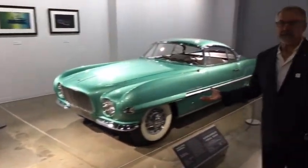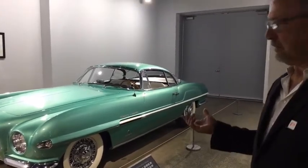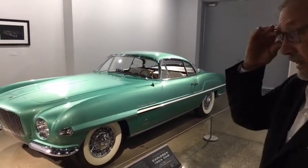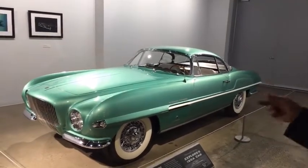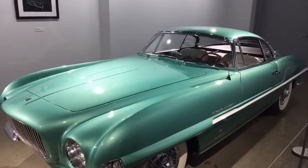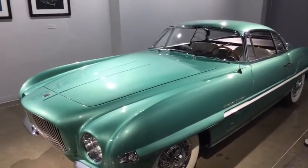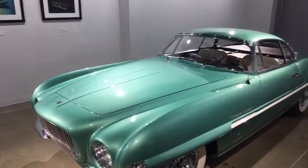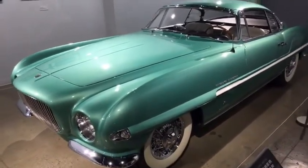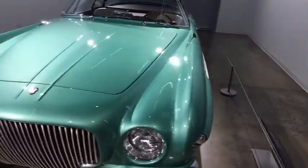You know, Virgil Exner, who was the head of design for Chrysler, really did celebrate Italian design and actually worked together with Ghia on a number of different cars. This is one in particular, the Explorer, done by Ghia in Italy. So they would prepare a Chrysler chassis of a particular dimension, send it to Italy for a styling study. And this one is a dramatic, beautiful car when you consider the 1954 time frame.